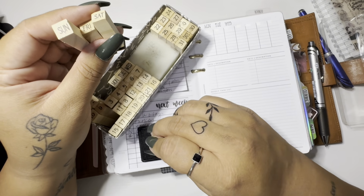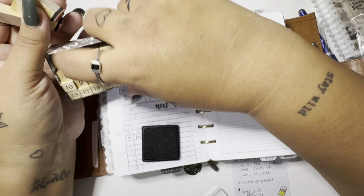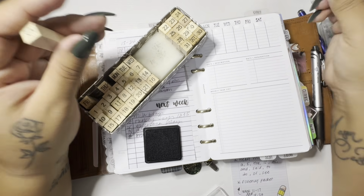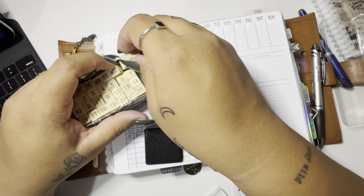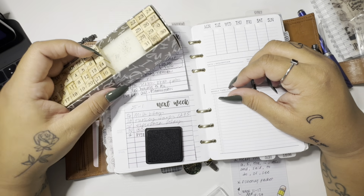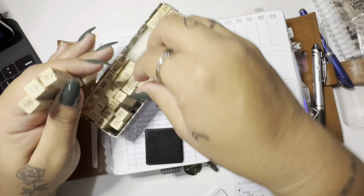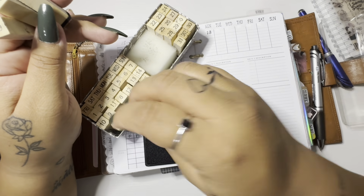I was a little scared because sometimes on the whiteout, when you stamp on top of it, it smears, and it did a little bit. So I'm going to have to find a different way to do that on the other weeks. Which I think I'll use this again. I'll talk about that later. So, yeah, then I just wrote Monday through Sunday and then the dates.